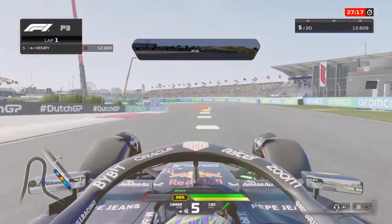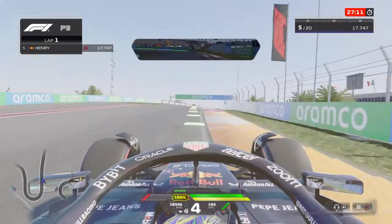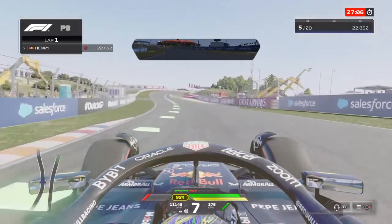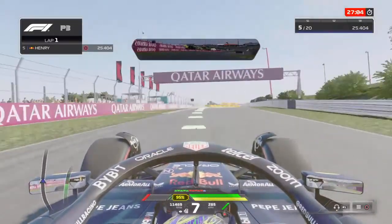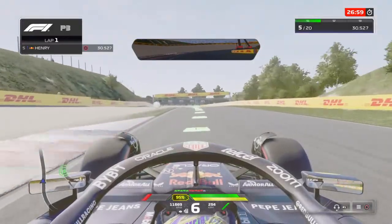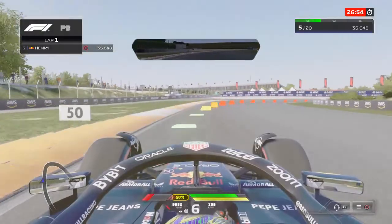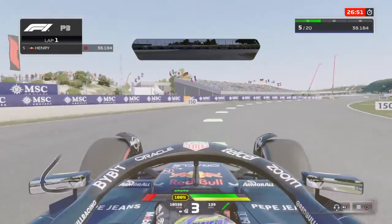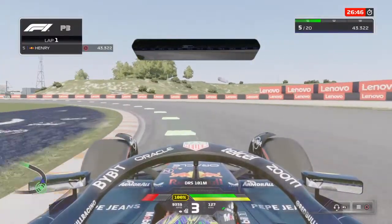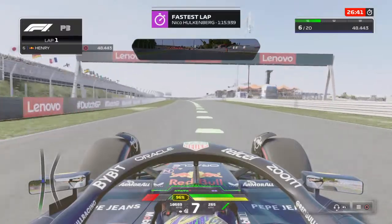One of my favorite corners of the track is the deep left turn. I love it. Especially when it comes to overtaking. Great corner. Well, conventional overtaking. Well, welcome to the Netherlands. Welcome to Zandvoort.